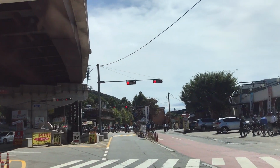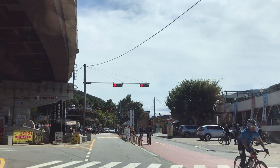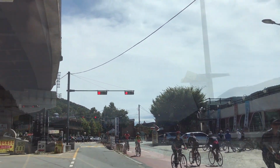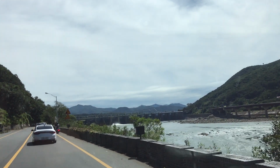So I have been here before, and may have to pull over and see if I can match up where the intersection I'm trying to get to ride up to. Oh, dang it.